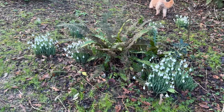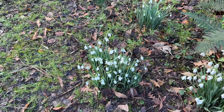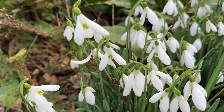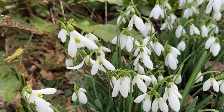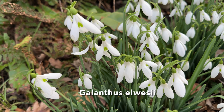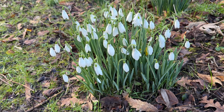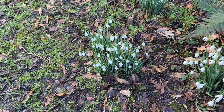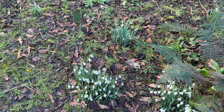Snowdrops. The archetypal winter flower. Well, this snowdrop, I believe, is quite a common one. Tall, robust, and it's called Galanthus elwesii. Lovely to see, especially if they're spreading about. And there are one or two very early crocuses just about to start.